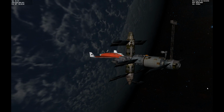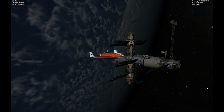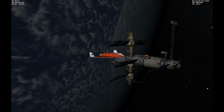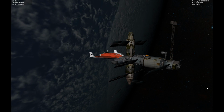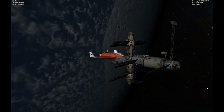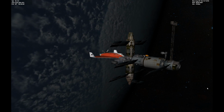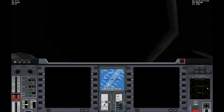And I think for the next episode we're gonna leave it here and start fresh from the ground again. No need to show re-entry because the procedure is exactly the same. As soon as you depart from Mir and move away from it, re-entry, descent, and landing is exactly the same thing as it was before, just with a different set of orbital parameters. Other than that, besides the undocking, it's seamless.